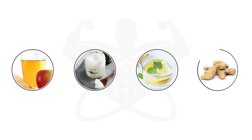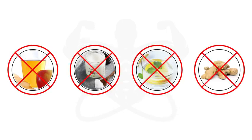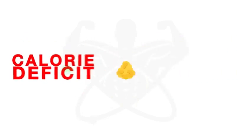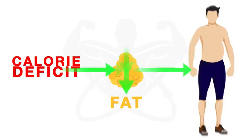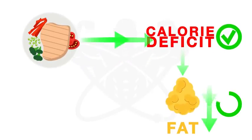Despite what you may have been led to believe, there are no magical fat loss foods that will somehow burn fat for you without a calorie deficit in place, as we know that at the end of the day, that's what's going to ultimately determine if you lose fat or not. So therefore, in order to optimize your nutrition for fat loss, it's absolutely vital that you design your meals such that they make it much easier and more likely for you to maintain a calorie deficit to burn fat.